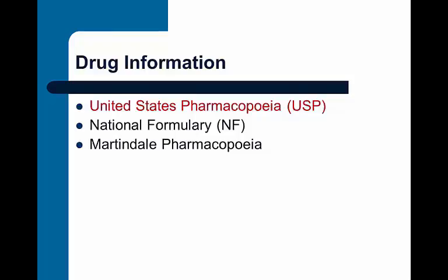The Martindale Pharmacopoeia is also another excellent source. However, it is quite large and difficult to carry around since it consists of about 12 volumes. The Physician Desk Reference is not actually a pharmacopoeia. It is a collection of all of the drug information sheets. The PDR is put out by the drug companies, and not all of the drugs are in the PDR. They do have great pictures of the pills, however.